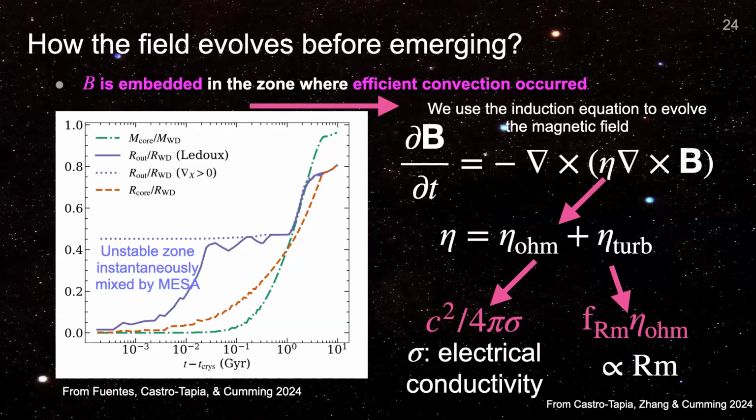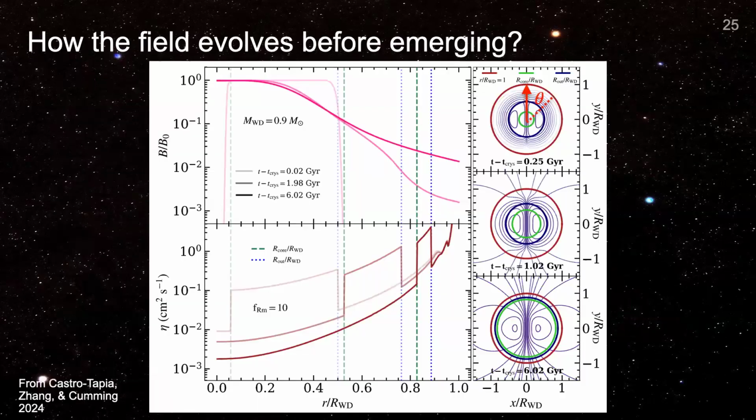We take the diffusion part and we compute the magnetic field evolving over time. So we take two contributions for the diffusion of the magnetic field: the ohmic diffusivity that comes from the electrical conductivities, and a term which describes the turbulent transport of the magnetic field, because we still have convection, which, even when it's inefficient after forming the magnetic field, can also transport the magnetic field out. So we evolve the field.